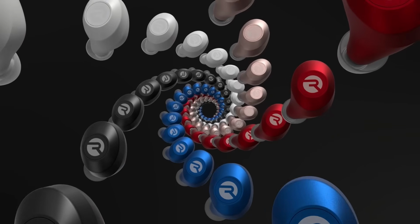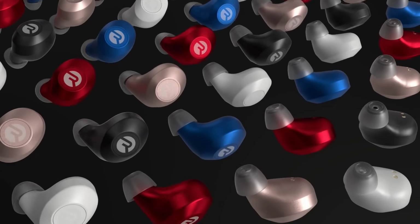They're affordable without compromising on quality. We're talking about premium sound at half the price of other brands. Plus, they come in a range of really nice colors. So my favorite personally right now is rose gold.